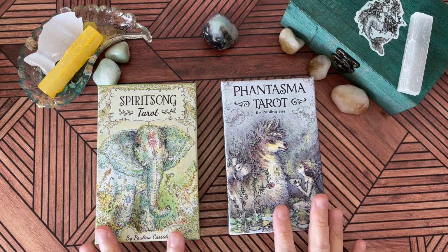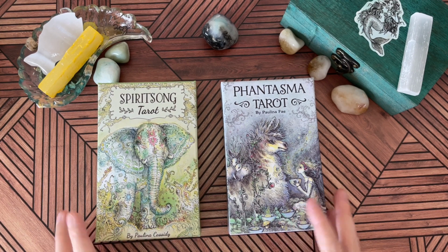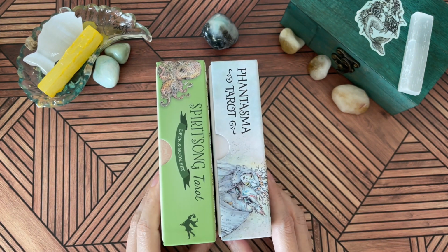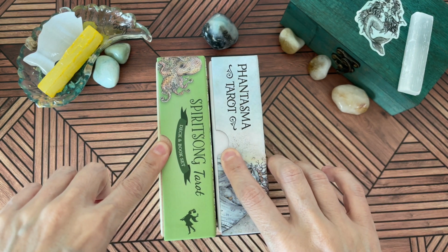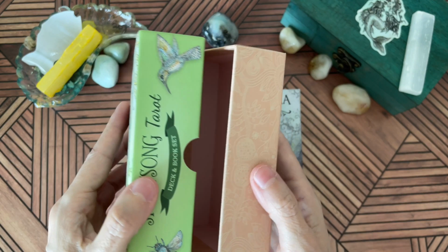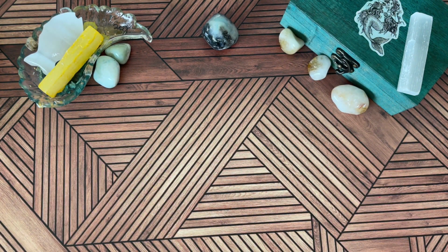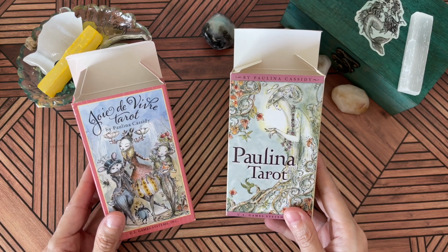I'd be remiss if I did not mention Paulina Fae's beautiful Spiritsong Tarot as well, because these two, the Phantasma Tarot and the Spiritsong Tarot, are the most similar in size. I think they're the exact same size in the box, and they have similar production quality. The thumb cutouts and the two-piece box, as opposed to the tuck boxes of her other two decks that I just showed. So we've got the hardcover two-piece box from US Games instead of the tuck boxes that we have for her earlier decks, the Joie de Vivre and the Paulina Tarot.